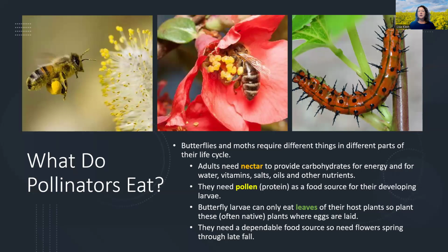What do they eat? Butterflies and moths are going to require different things in different parts of their life cycle. You can see there that orange caterpillar, that's a Gulf fritillary caterpillar. The adults need nectar, and that provides carbohydrates for energy. They also need water and vitamins, salts, oils, and nutrients. That's why you have that puddling area. If you can do that on a muddy area and keep it wet, they utilize a lot of the minerals that are in the soil.